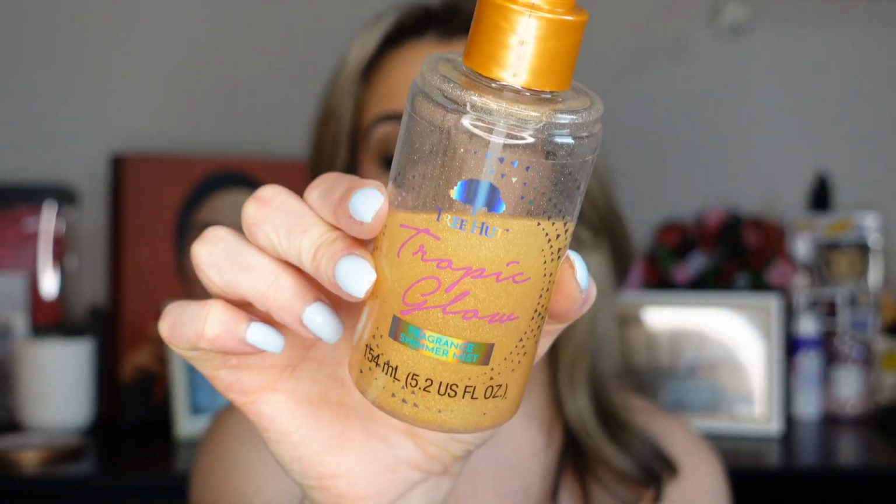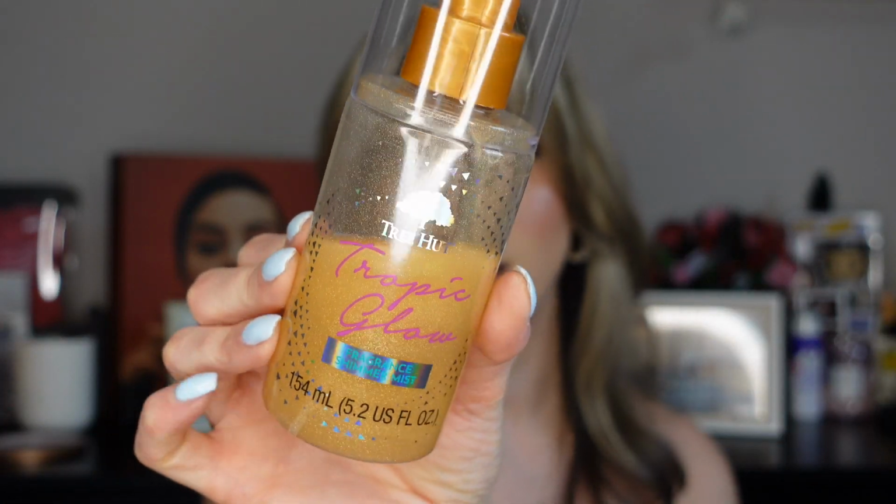I really enjoy this because the scent actually lasts. I saw some people say that the scent doesn't last, but in my experience, I douse myself in it. Maybe that's why it lasts, but you can definitely see that it is well loved. I 10 out of 10 recommend this.